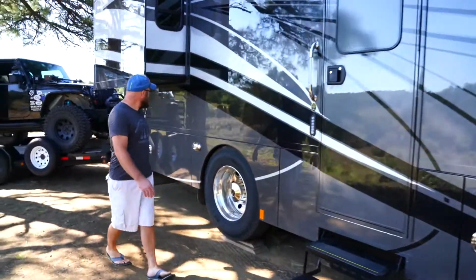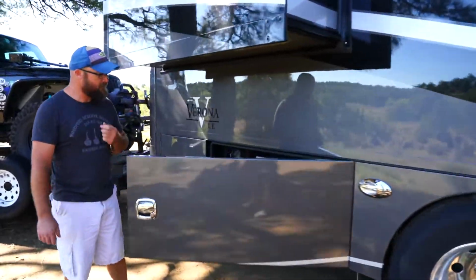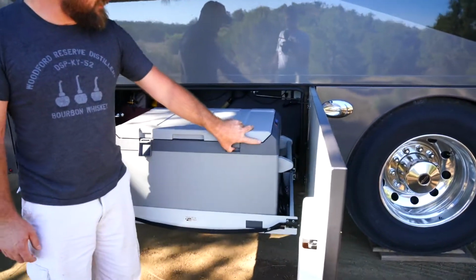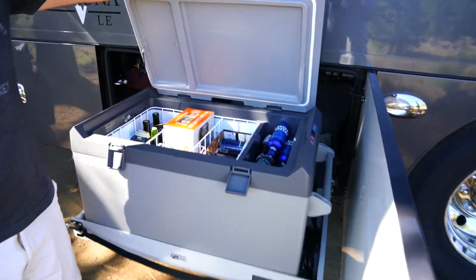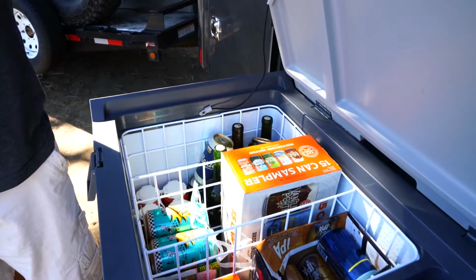I also have back here, because craft beer is so important, an outdoor refrigerator full of any kind of craft beer that one can possibly think of. And there's always a rotating stock of something in here from myself and my friends.